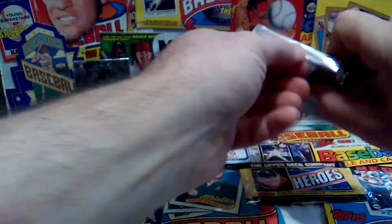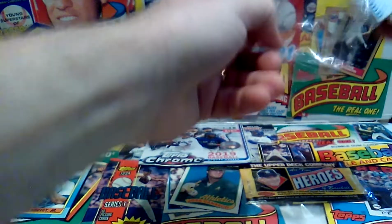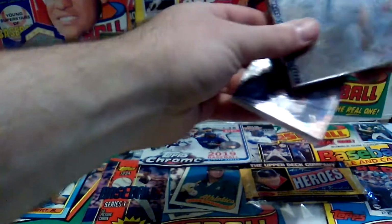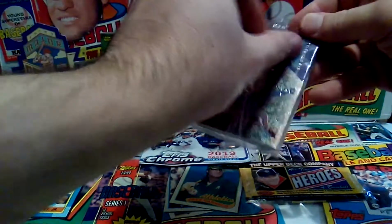It's kind of funny that they put the insert right on the top of the pack. Even Flair Ultra that had a 1 per pack insert, at least put them in the middle. I don't even want to look now to see if there's going to be another insert on the back side there.